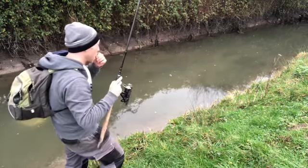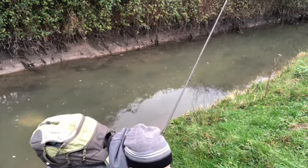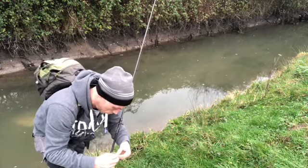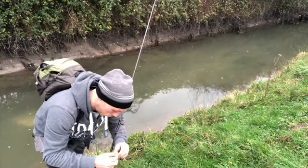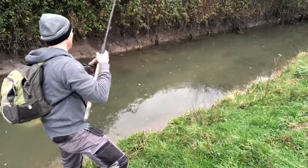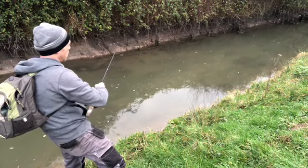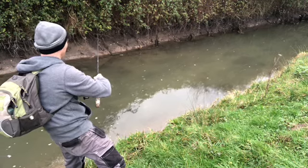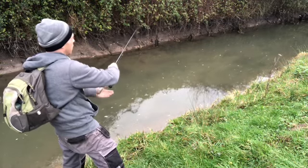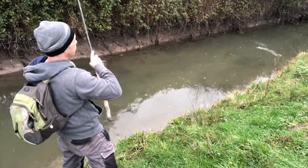Definitely a small one that time. I say I've seen it, I literally saw it. It's so clear. Instantly. Trust me, if you've seen it, you wouldn't fish it. It's as simple as that. There we go. That's a roach. Oh, he's getting crazy.